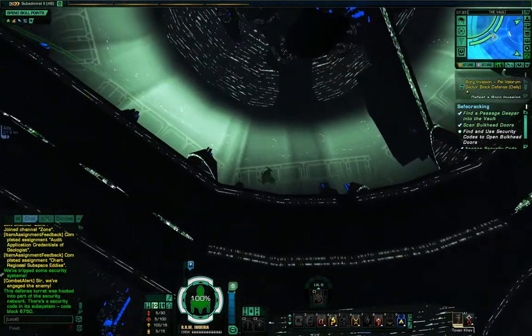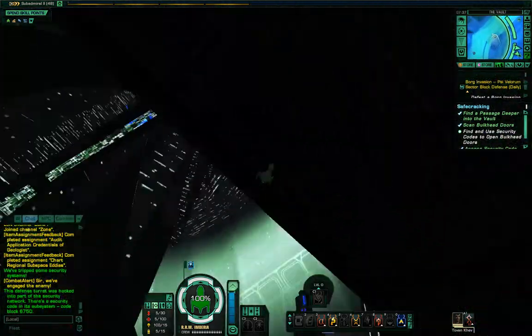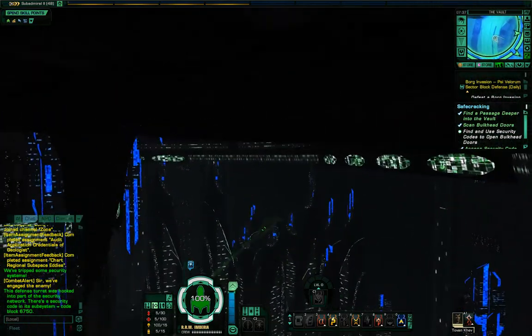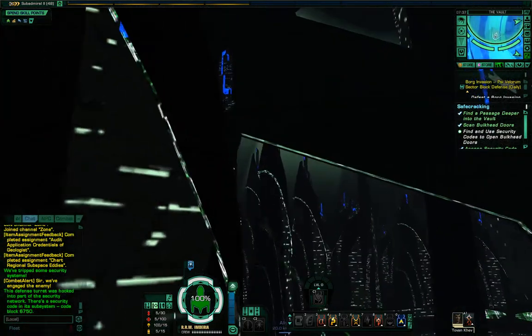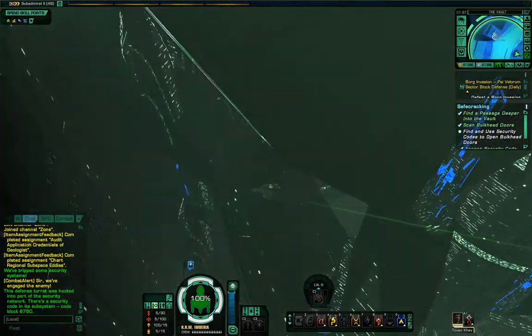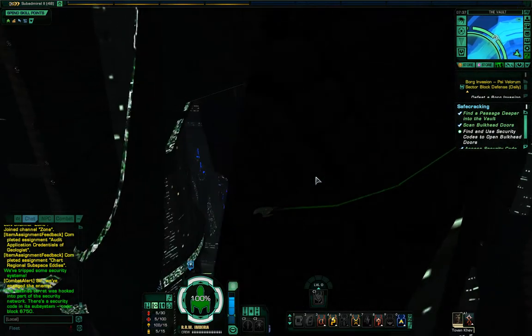Since the flying up and down thing sucks so much in this game, it's really kind of annoying, this mission, I would say. Because, I mean, Jesus, the maneuvering system for ships is... it's okay, I suppose, but it's also less than ideal. I know, I complain.